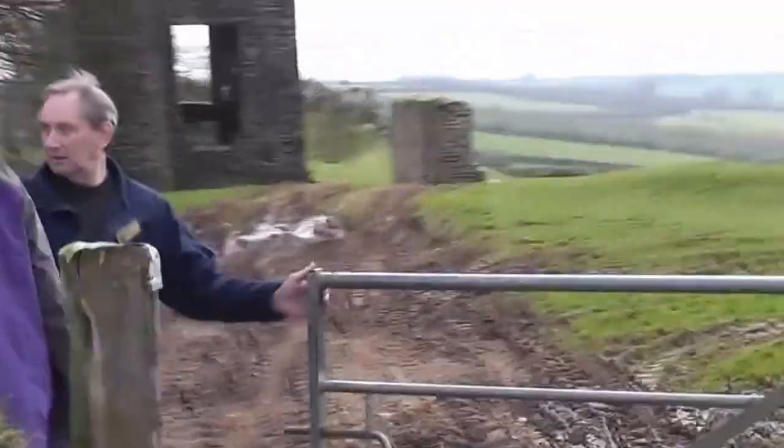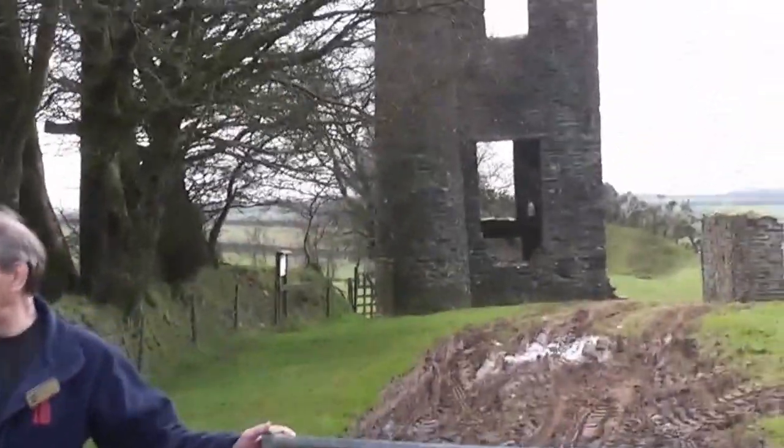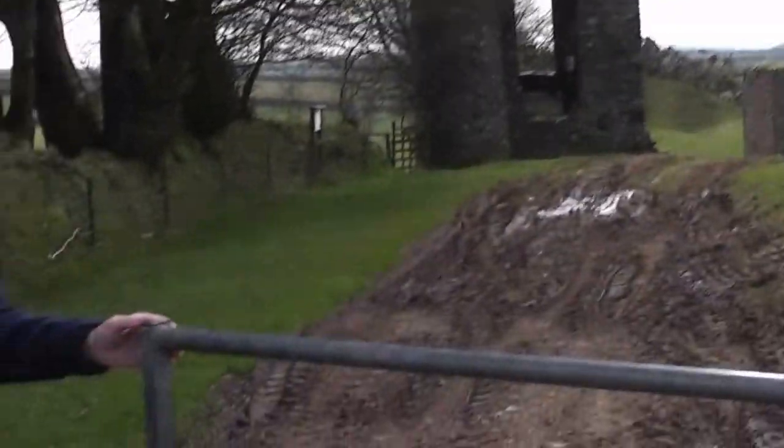Oh, look at this. That's fascinating. Yeah, an engine house. It's not well trodden either. Wow, look at that. And the sign pointed there, but there were no steps.